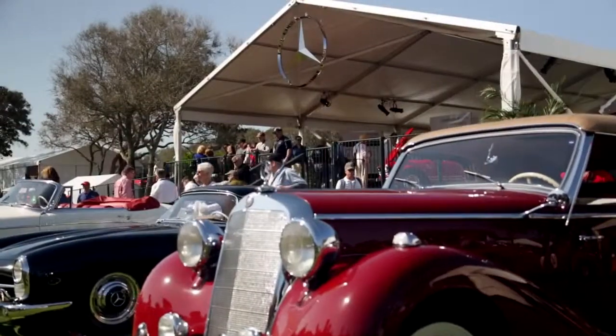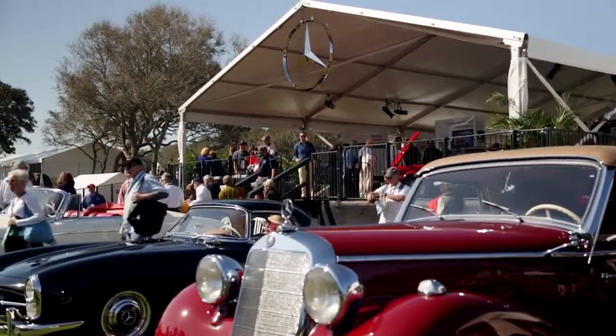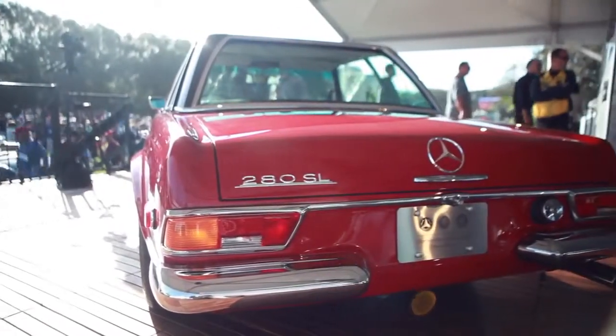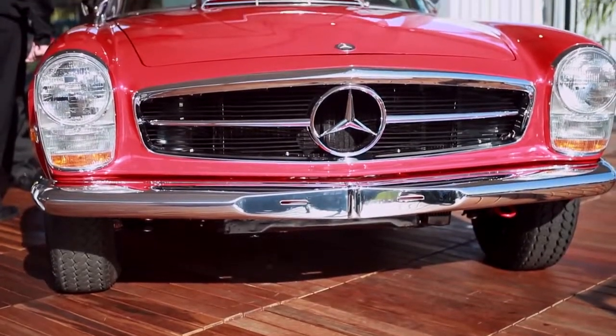When selecting a classic Mercedes-Benz, pick the car that you like. Here at the Concours, we're celebrating 50 years of the Mercedes-Benz Pagoda, the 230 SL, the 250 SL, and the 280 SL. For me, that's an important car. It was my first collector car. I bought a 1963 230 SL.